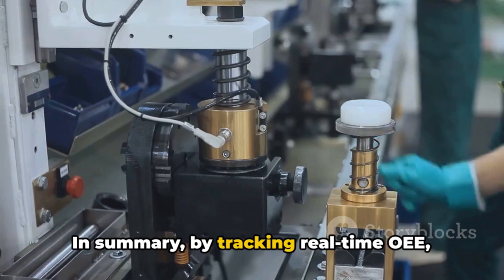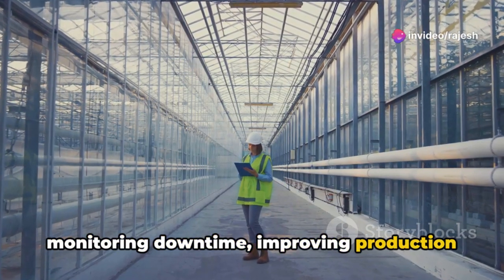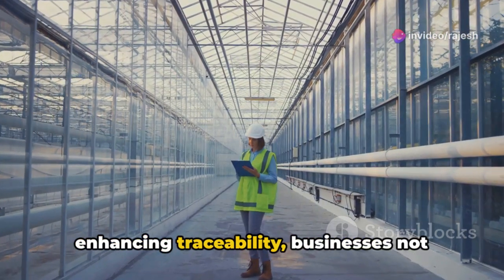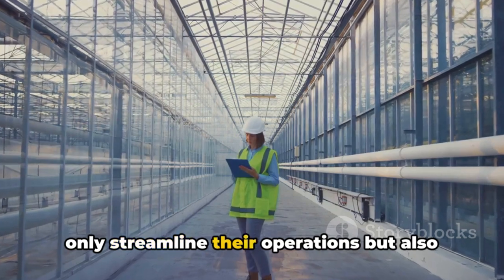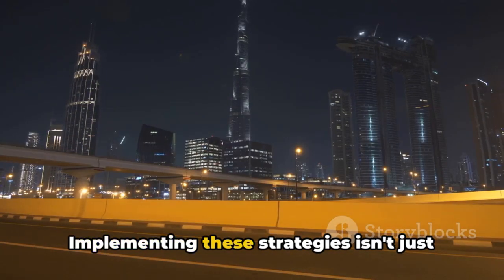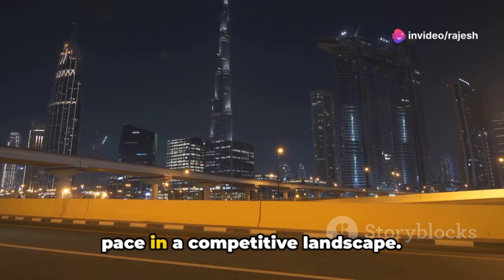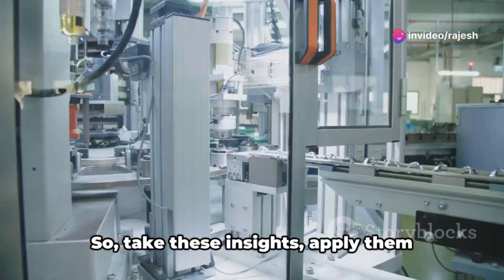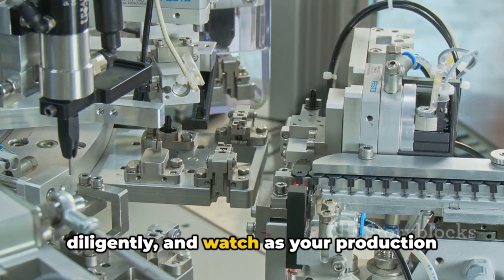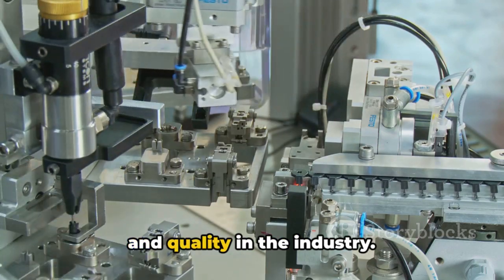In summary, by tracking real-time OEE, monitoring downtime, improving production efficiency, planning accurately, and enhancing traceability, businesses not only streamline their operations, but also boost their bottom line. Implementing these strategies isn't just about keeping up. It's about setting the pace in a competitive landscape. So, take these insights, apply them diligently, and watch as your production line turns into a benchmark of efficiency and quality in the industry.